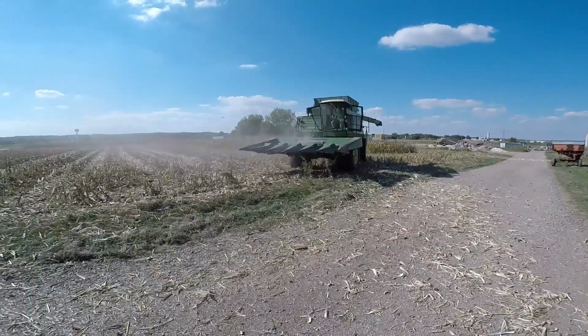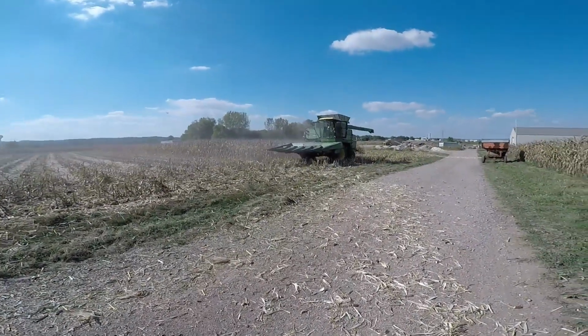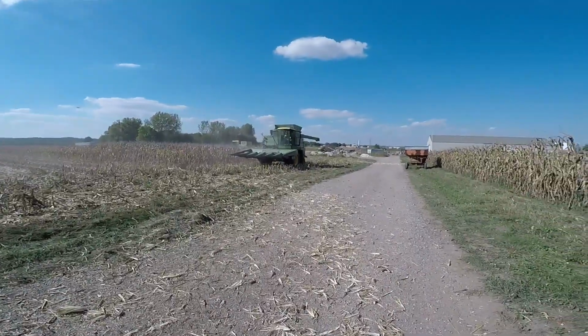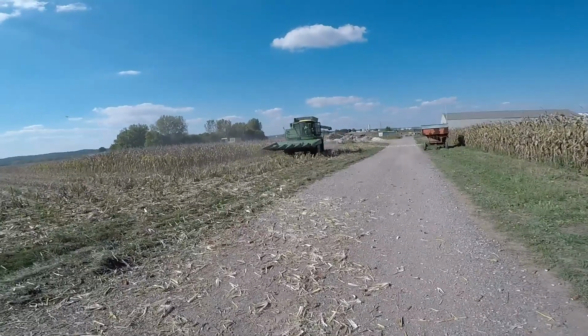He might be getting full. He might be offloading. Backing up. I think he's going to take this end row. I don't know what he's doing.